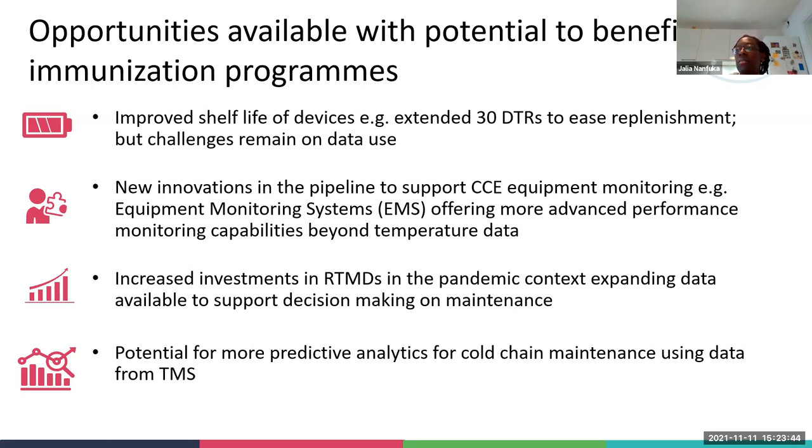So the system strengthening aspects of data need to be in place to support the decisions that need to be made. The other is around the new innovations, and we'll talk more about this in the coming sessions, the innovations that are in the pipeline to support equipment performance monitoring.